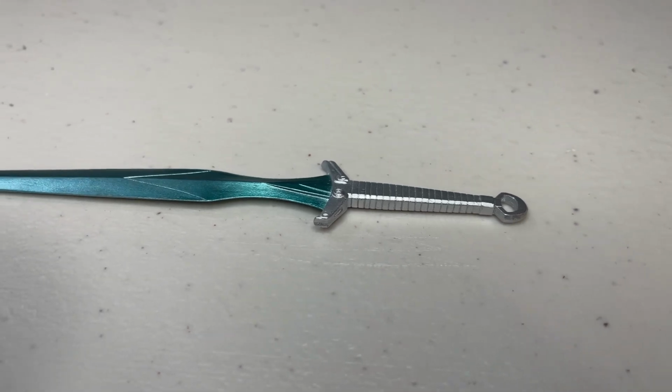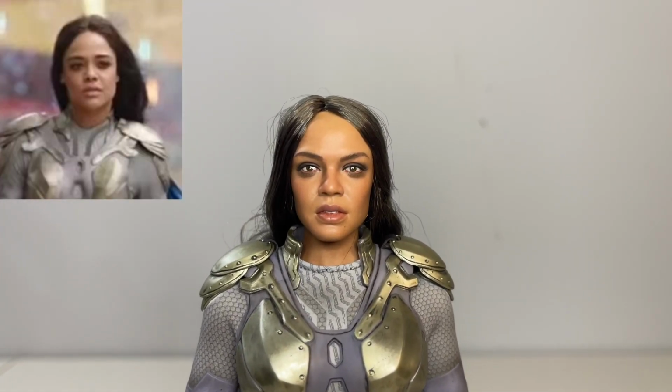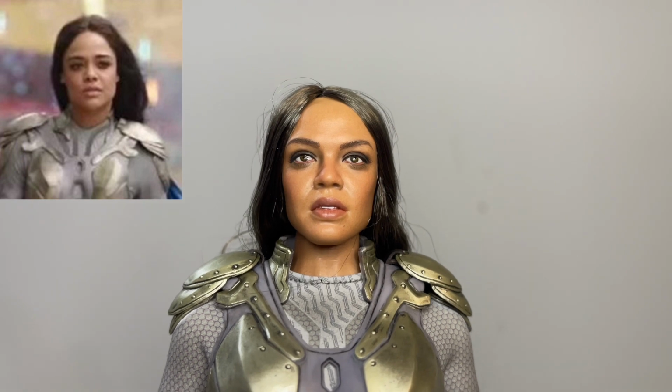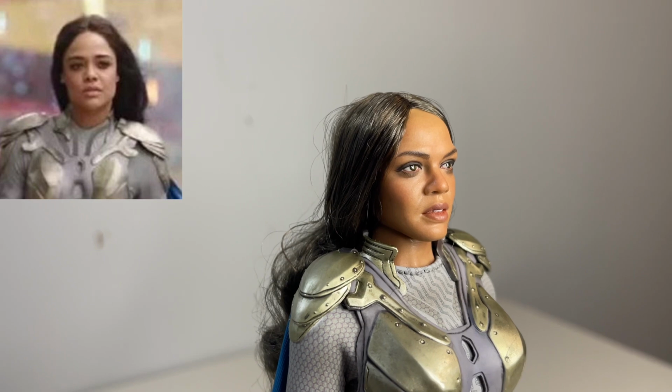So now let's look at the figure itself, and we're going to start off with the sculpt. And the first question is, does this look like Tessa Thompson? Is it Valkyrie from the movie? I honestly don't know. I can see the likeness. I think the features are there. Maybe the biggest issue is more to do with the hair. This one I'm going to need your help on because I don't think it's 100% there. But I think it's still a fairly solid sculpt.